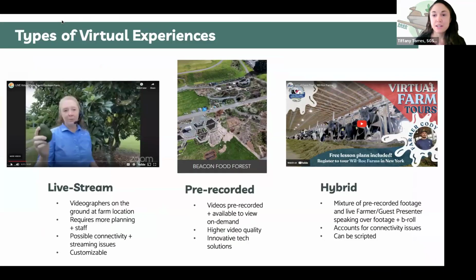To start, there are a couple different ways that you could do a virtual farm field trip. We have different types of virtual experiences. I'm going to be mostly talking about live streaming and being on the ground in person with a farmer. This is where it requires a little more planning and staff, as videographers are on the ground at the farm. There might be some connectivity issues that you have to troubleshoot ahead of time, but it's completely customizable, and it's a really engaging and exciting way to host a virtual farm field trip.